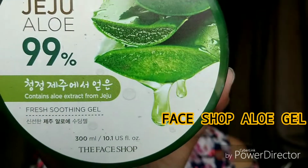Now let's get started. I'm starting with the light moisturizer. This is Face Shop's aloe vera gel. This will provide some hydration to my skin without making it too heavy.